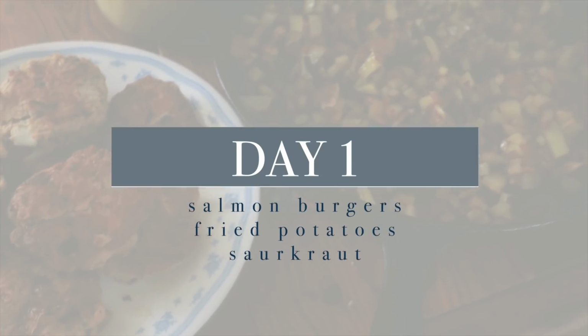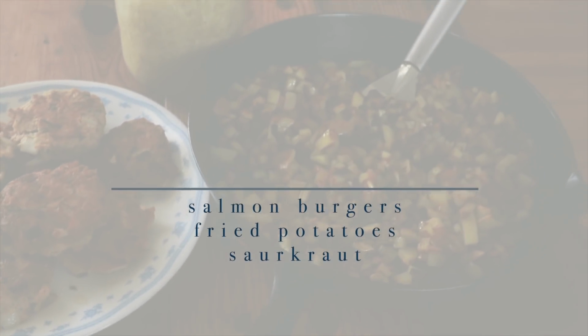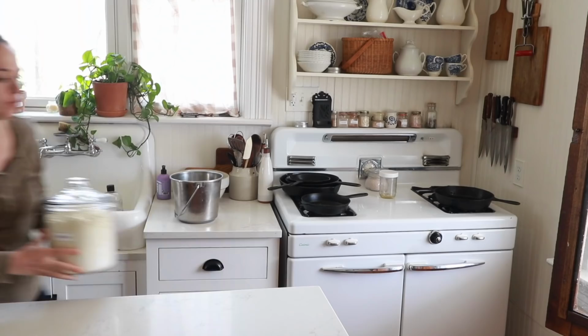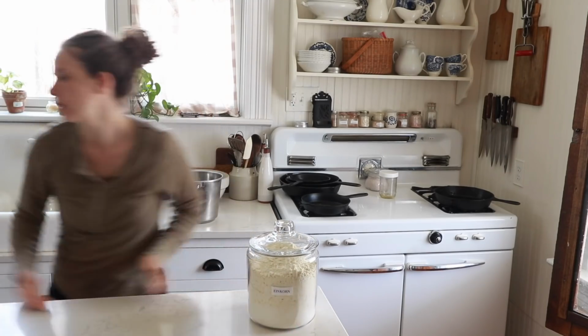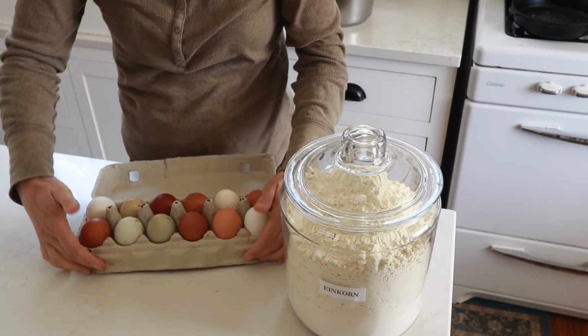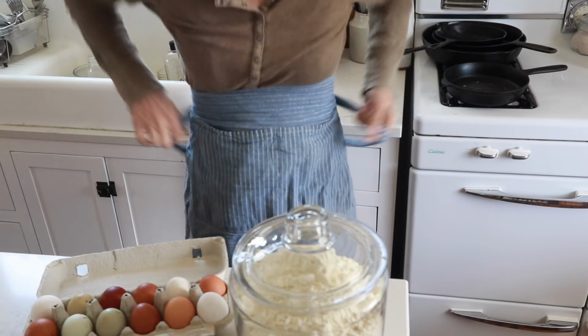All right, let's dive into the meals. Monday morning, I did not have my meat thawed out. That is one of my number one tips for always having a healthy meal 30 minutes to an hour away: having meat thawed out. But when you don't, there's a few things to keep on hand.